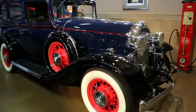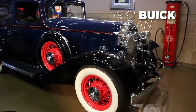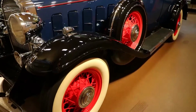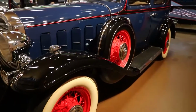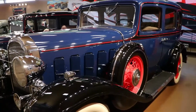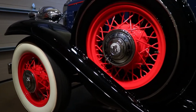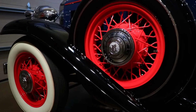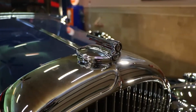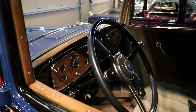Where I want to start here is the 1932 Buick Model 67 sedan. This car has a very interesting story that goes back to the day that it was sold new to an elderly woman. And this woman gave this car to my neighbor, John, who lived next door to me at the time. John was 15 years old. I got a picture of John standing beside this car when the lady gave it to him.